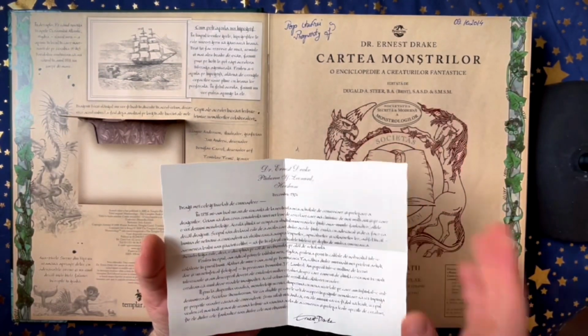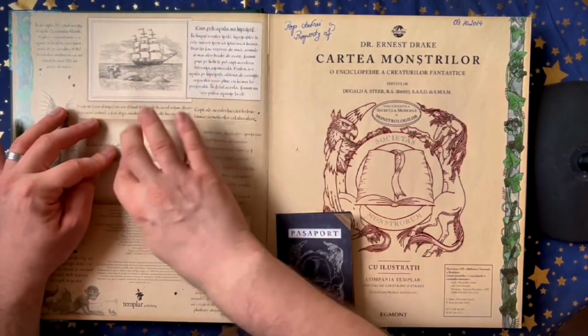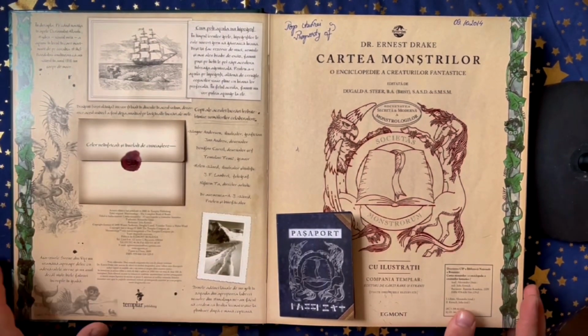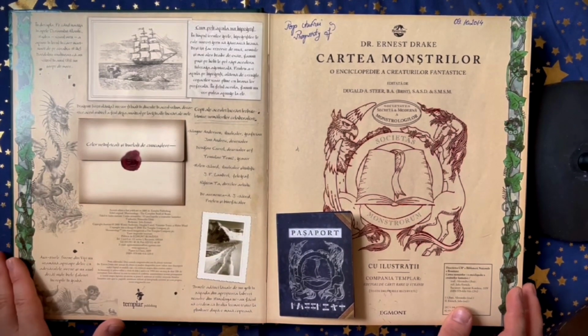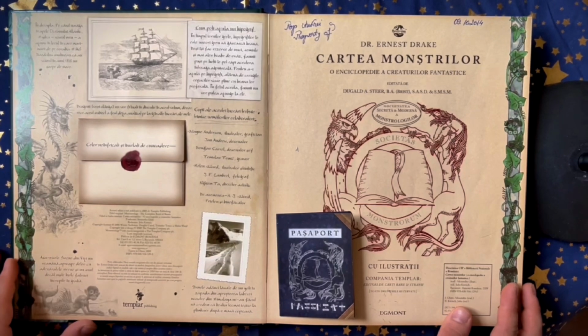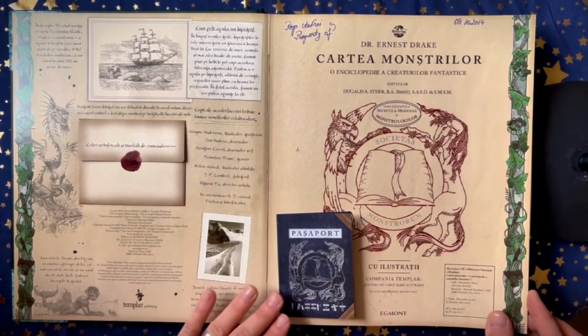If you want to know what's in the letter, just let me know in the comments below, and in the future we can go through these pop-ups from the ology books, and I can translate them for you, the ones that are not in English, of course. Here, as you can see, it was published by Templar Publishing in the UK, but in Romania it was Egmont.